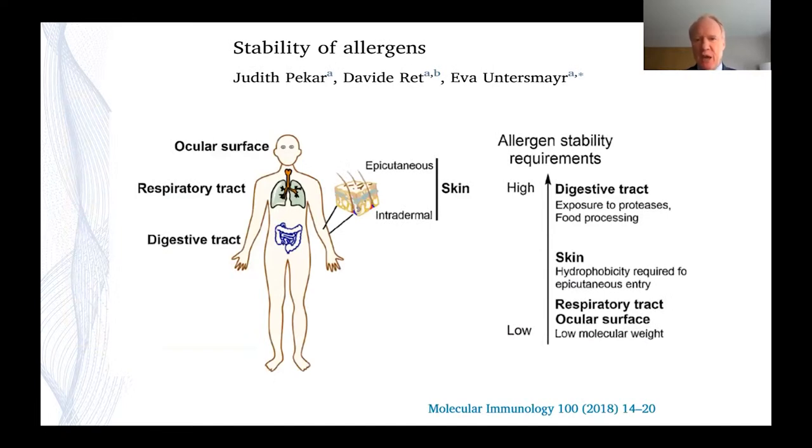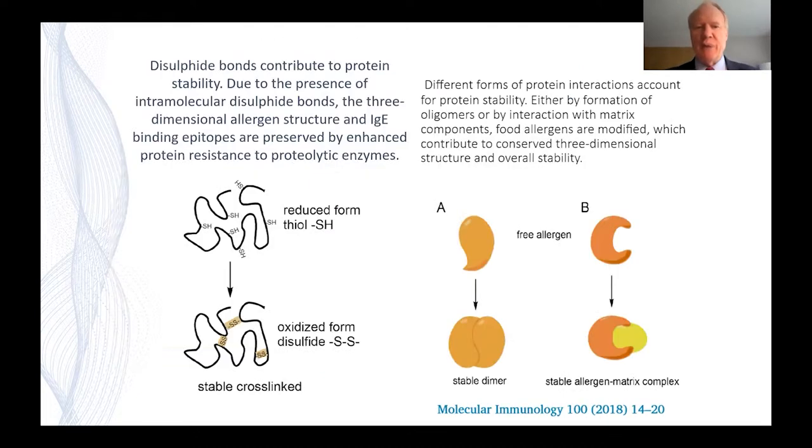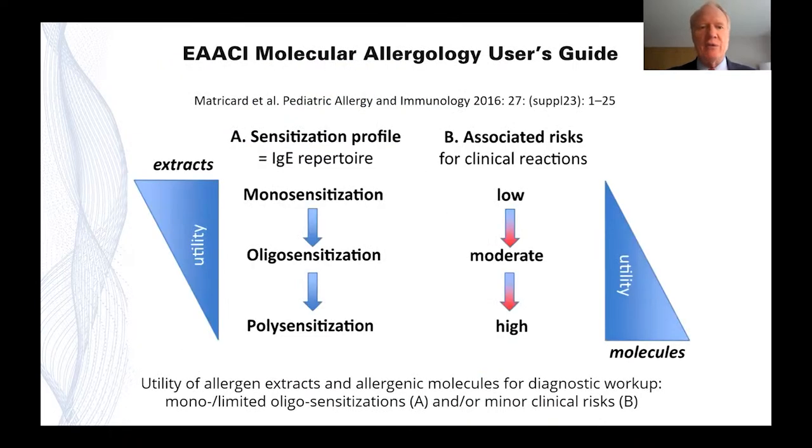Stability was mentioned in the video, and the more stable the allergen or the protein, the more likely it is to cause systemic reactivity. And therefore, many of the things that we see rely on the amount of stability to determine whether or not we are having an allergic response. This has to do with disulfide bonds contributing to protein stability. And if there's a free allergen, it's different than one that creates a stable dimer. So if you create a stable dimer or a stable allergen matrix complex, then you're more likely to have a systemic reaction to that allergen.